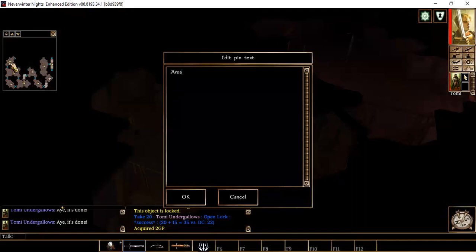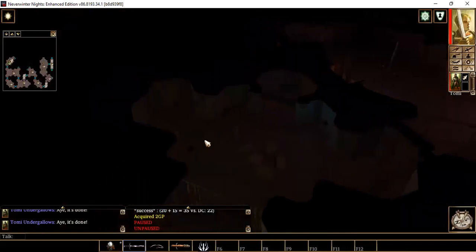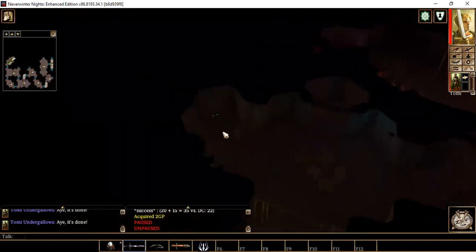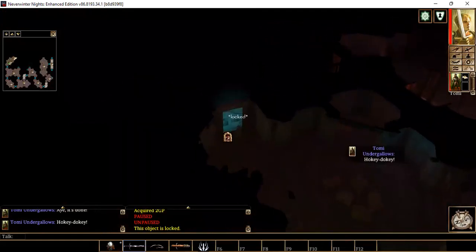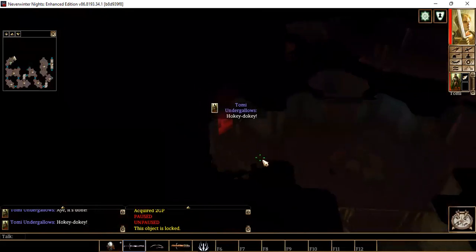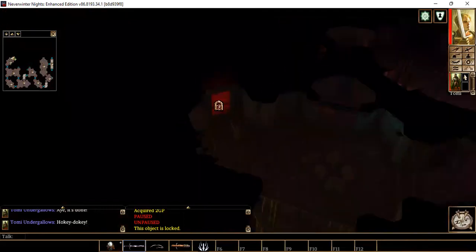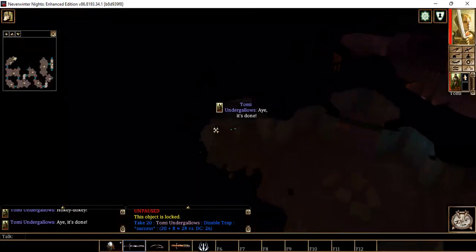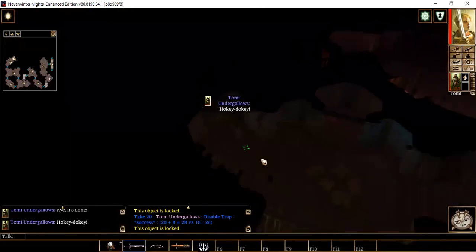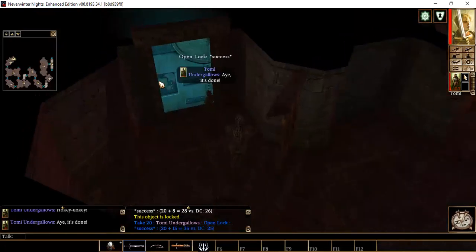Plus 4 off, applicable strength, and the mark skill is still in effect. Yeah. Okay, dokie. Why did I not suffer that trap? It's done. Okay, dokie. It's done.